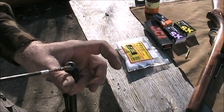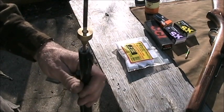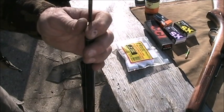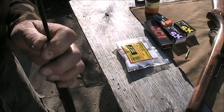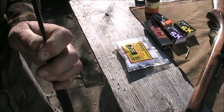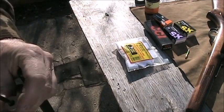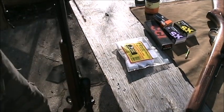I've got that brush pretty well saturated. Carefully want to feed the brush right down into the muzzle. Keep the muzzle guide centered with some downward pressure, and then just run the rod down through the bore like that, keeping it in contact at all times. Okay, we'll dip it one more time here.